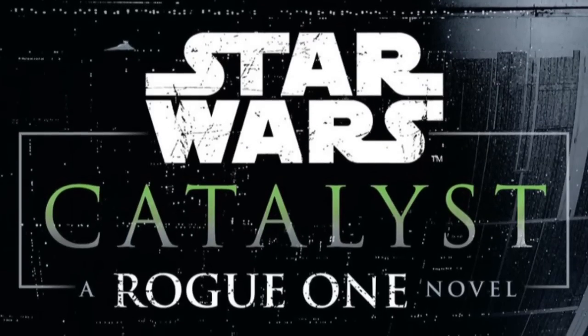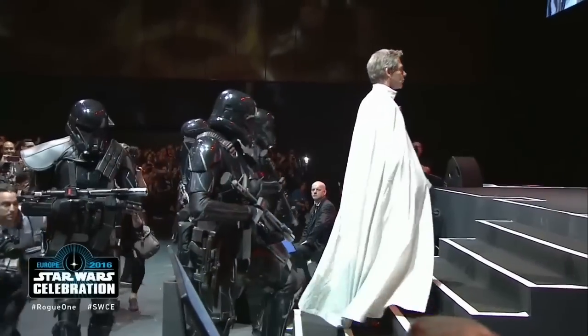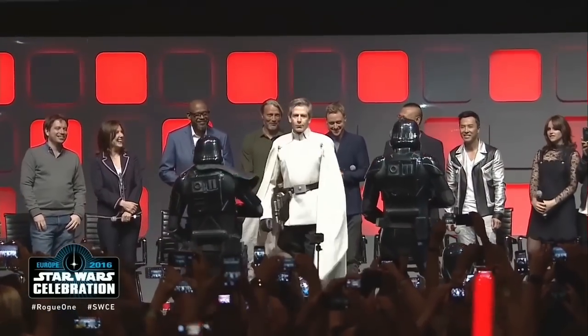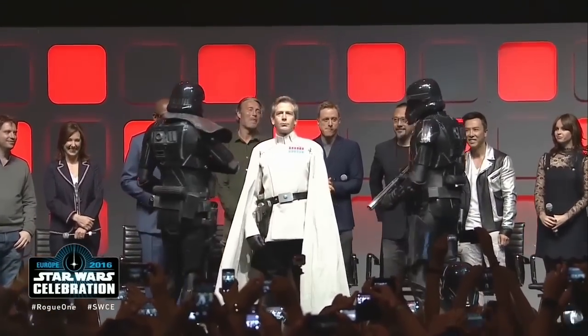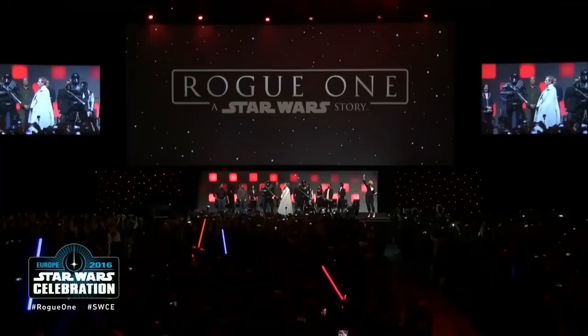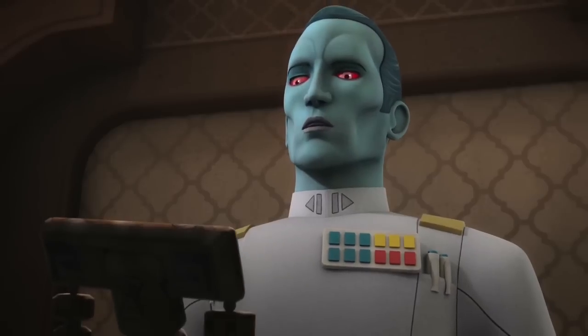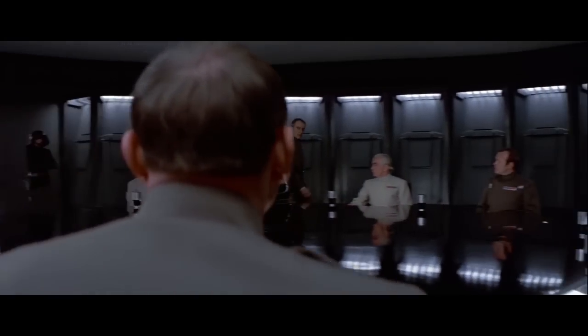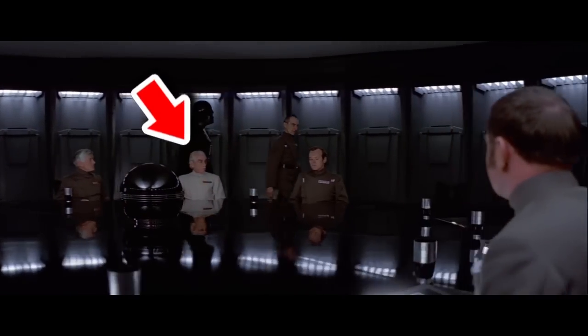A number of characters make their debut in the Rogue One prequel novel mentioned earlier, including Orson Krennic. His accent has a slight Australian twang, as opposed to the standard Imperial British, possibly because he wasn't born into an upper class family, like a lot of them, and he really had to claw his way up through the ranks. His white uniform is also very reminiscent of Grand Admiral Thrawn, but we've actually seen one like this before on Wolf Yularen from A New Hope.